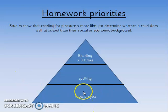Now, homework for topic will be given out in a few weeks. Once the children are settled in, we'll give out their homework, which will be related to either a history or geography topic. There will be a printed sheet in their homework book which will explain some ideas which you can do for that. But again, any questions, you can write them in your homework diary, please, and we'll try and answer them.